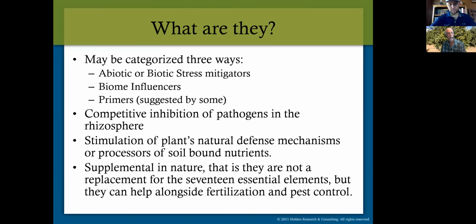So just to redefine that, I see them in three major categories. They're either abiotic or biotic stress mitigators. They're biome influencers. And Danny just mentioned this earlier that, you know, you can have calcium phosphate in the soil, but that material can be broken down in the rhizosphere by chemistry exuded by the plant or other biological bacteria that chew up some of these elements. And so that's where they can work as biome influencers.